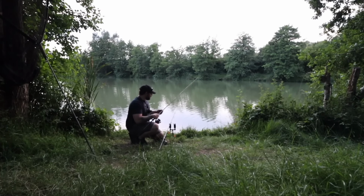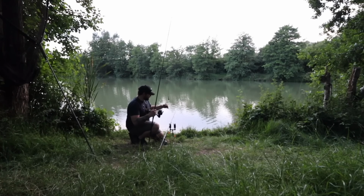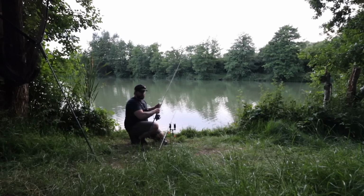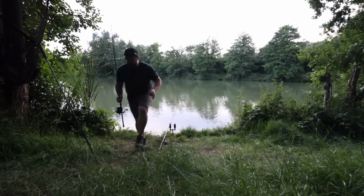But anyway, we'll get it rigged up again with a fresh bait, flick it out there, and actually I'm going to redo that one and put that out there as well and have two on that spot.